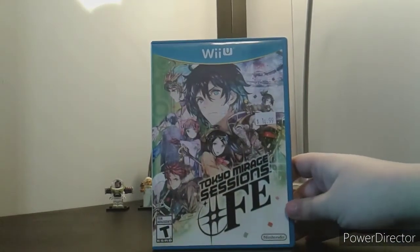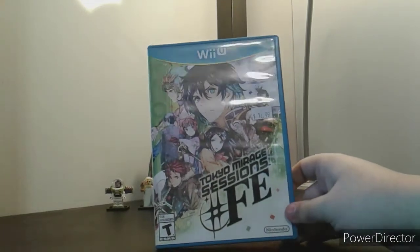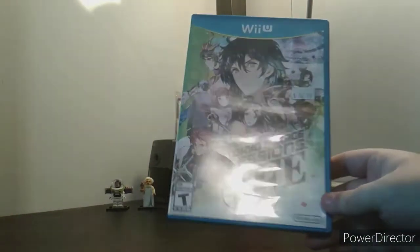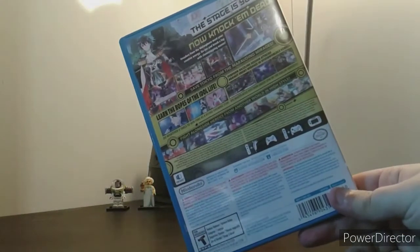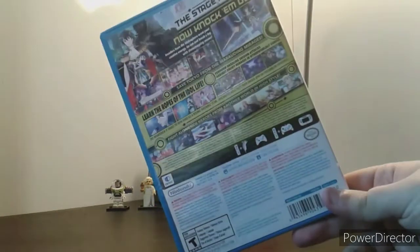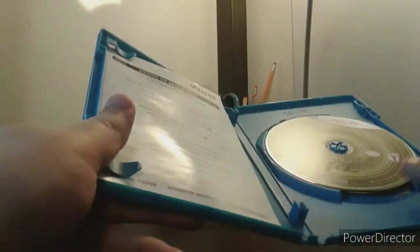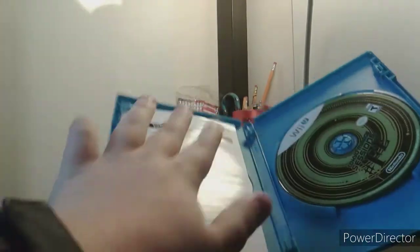Tokyo Mirage Sessions Sharp FE. What a confusing as hell title that is. But regardless, it's an RPG that mixes Fire Emblem characters, I think, with Shin Megami Tensei RPGs, I think. That's from what I hear. It is complete inside here. Technically complete, because it has this.